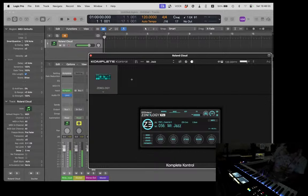Mr. Jazz. It's the bass. Okay, so then we're going to get it. It's a good bass. The Oh Wow guitar. So why that? Yes.